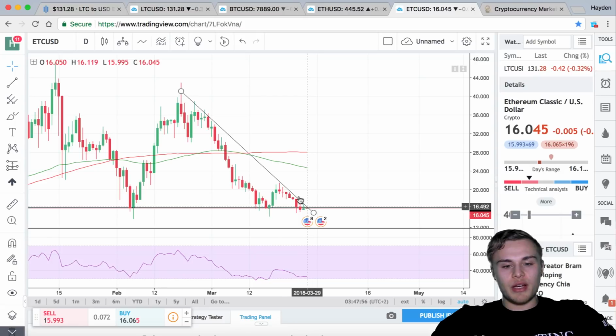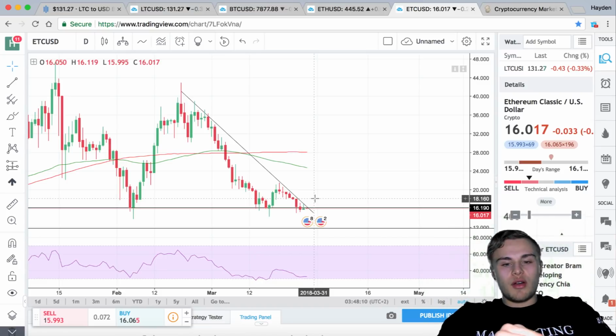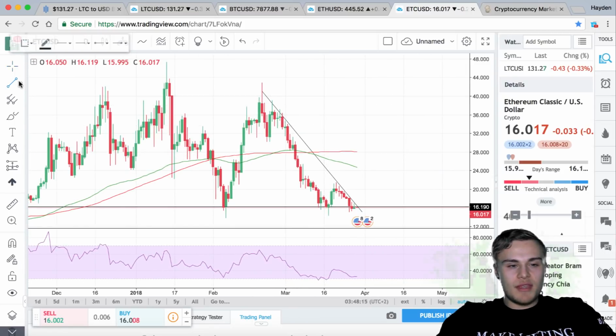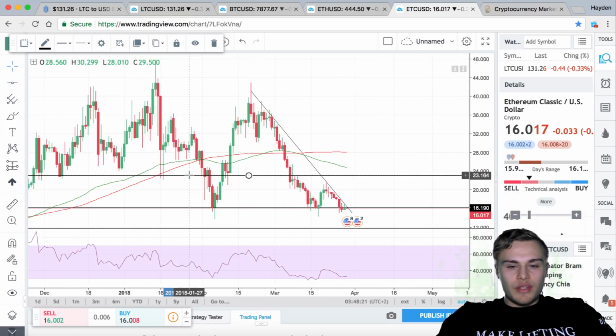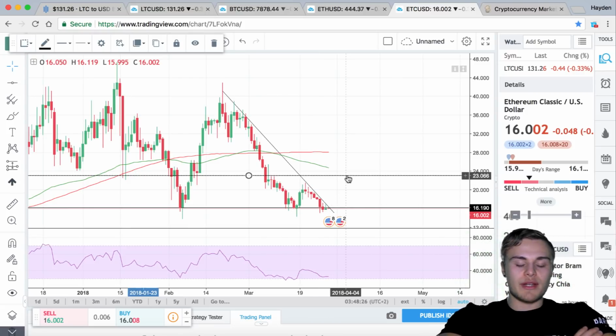Wait for us to break above this line right here, maybe at around $17. We're trading at 16. So if we go to around 17, 18 for sure is a breakout sign. I would buy into Ethereum and ride it all the way up because I don't see much resistance until we get to maybe around this area right here. So you'll notice that if we do pop right here, we'll probably go right up to around $23, which is a pretty mighty jump for Ethereum Classic, I'd say.